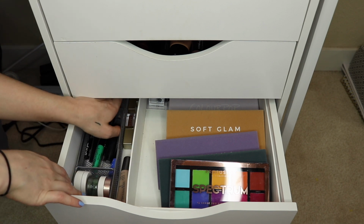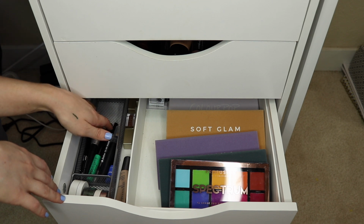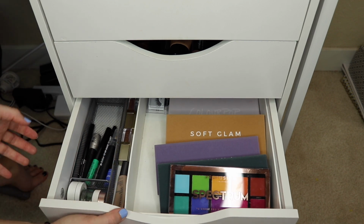Let's see, what else? I don't really feel like I want any of these eyeliners in there. I'm not big into eyeliners lately, I'm really not. So I think I kind of just want to leave it at that. I think I'm good with that.